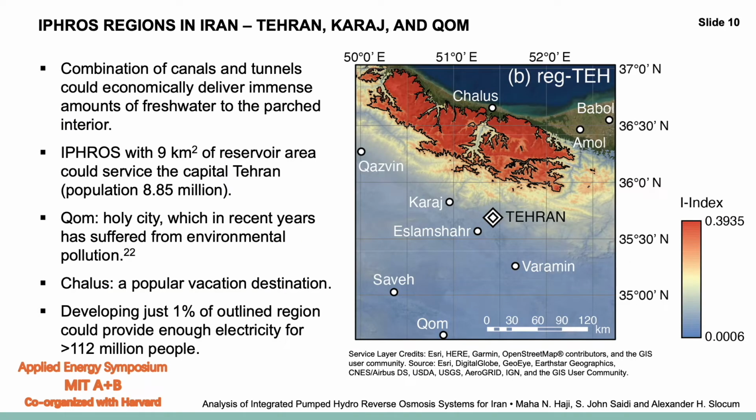The potential for IFROS sites that could serve the capital city of Tehran, as well as the major cities of Karaj and Qom, are shown in the figure on the right. It is envisioned that a combination of canals and tunnels could economically deliver immense amounts of fresh water to the parched interior. The IFROS sites could serve Tehran and nearby cities.